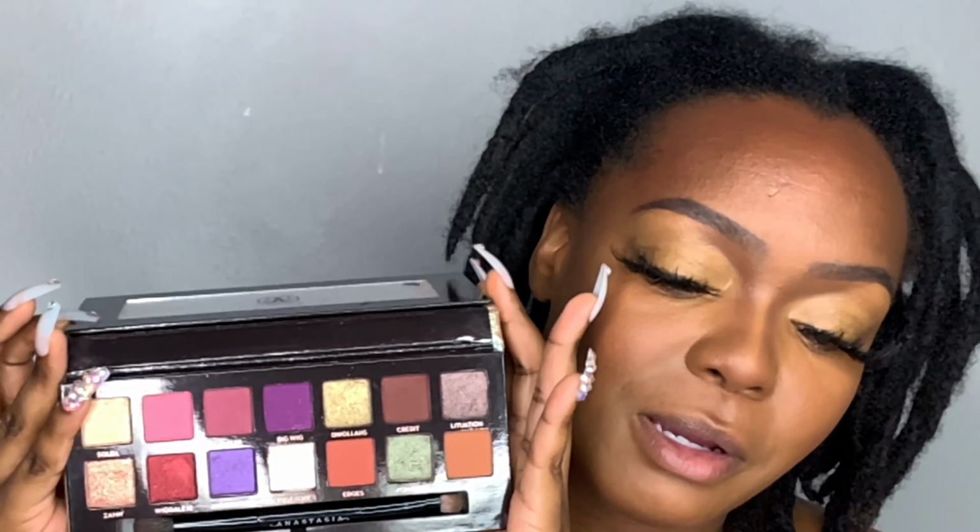Once I finally got this palette, I opened it up and I was like, I need another one because, oh my god, what if I run out of this one? This palette is so beautiful. It makes me want to go back to being a freelance makeup artist. And I'm sorry if y'all could see the flashback from my mirror.